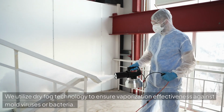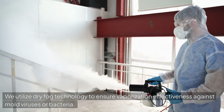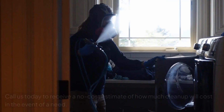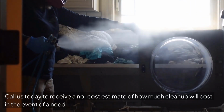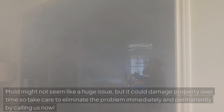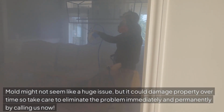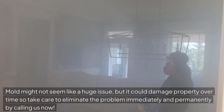We utilize dry fog technology to ensure vaporization effectiveness against mold, viruses, or bacteria. Call us today to receive a no-cost estimate of how much cleanup will cost in the event of a need. Mold might not seem like a huge issue, but it could damage property over time, so take care to eliminate the problem immediately and permanently by calling us now.